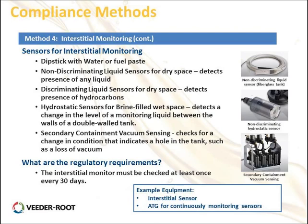And then we have different types of sensors out there for the brine-fill or hydrostatic type of double-wall tanks that have brine in them, that can detect the level changes of the interstitial when it comes to a hydrostatic type of application. And then the fourth one would be secondary containment vacuum sensing. This allows you to put a vacuum on the interstitial space and monitor that vacuum over time, continually monitor it, and generate alarms, if you're using an ATG, to let you know that you potentially have a leak in the site.